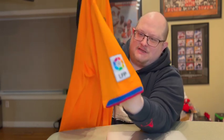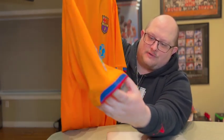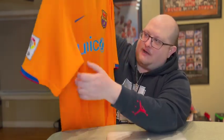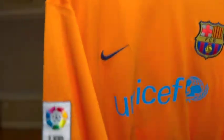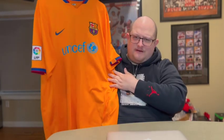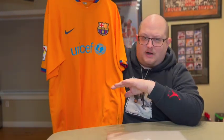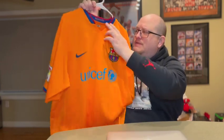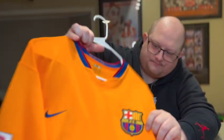On the opposite sleeve, you see you've got the La Liga patch there, the league that Barcelona plays in, and the same cuff sleeves. The swoosh is actually embroidered in on this one. So this is probably the fan version, I guess. It's not all printed on. It does have the embroidered Barcelona crest here.